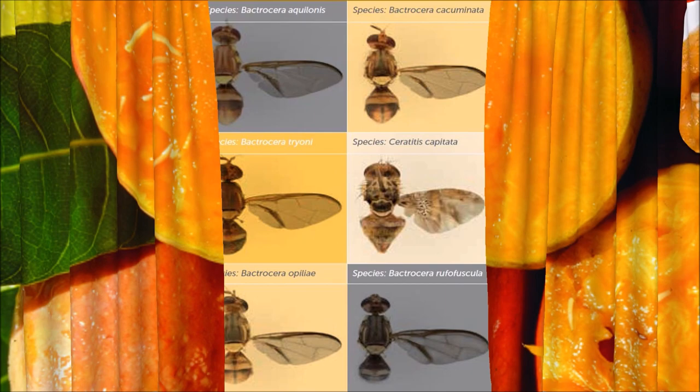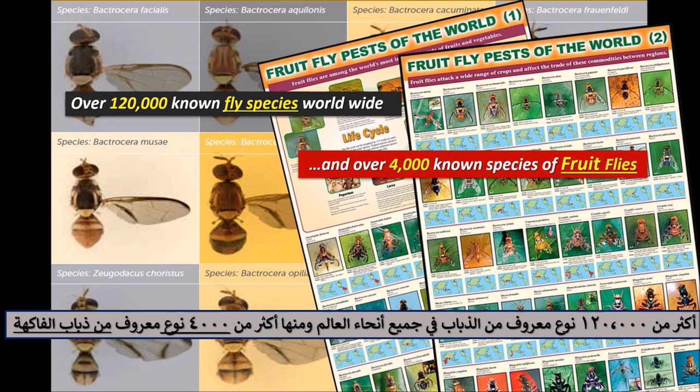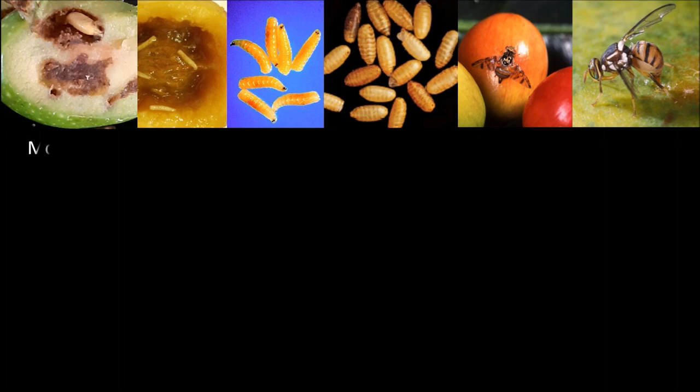Now, there are around 120,000 cataloged species of all flies, including some 4,000 species of just fruit flies. Some are more destructive than others. Most countries import fruits and vegetables from all over the world, some of which may contain the eggs or puparia of invasive fruit fly species.